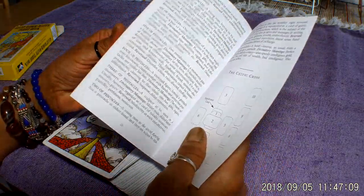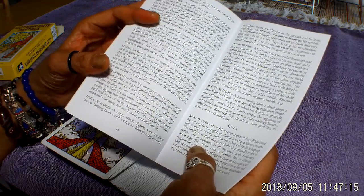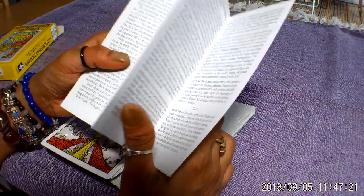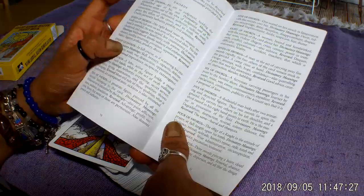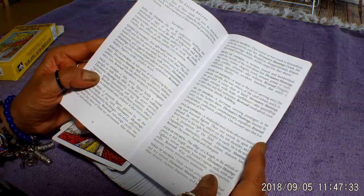So pretty much, if you get the deck, it's a get up and go deck. You can take it and use it immediately because it tells you quite a bit. So even if you have never used the tarot before and you get the deck and you shuffle it, draw some cards and lay them out, you just take the little white book, look through the meanings of the cards, and you can actually see what you're getting. You can probably do a reading for yourself.